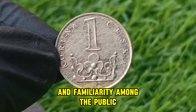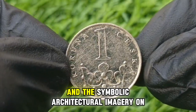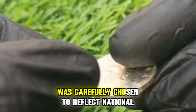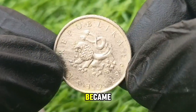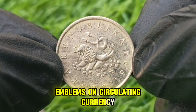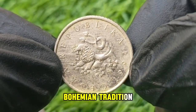familiarity among the public. The design of the coin, particularly the crowned lion on the obverse and the symbolic architectural imagery on the reverse depending on the year, was carefully chosen to reflect national pride and cultural heritage, and the lion, long associated with the Czech lands, became one of the most recognizable national emblems on circulating currency, symbolizing strength, sovereignty, and centuries of Bohemian tradition.